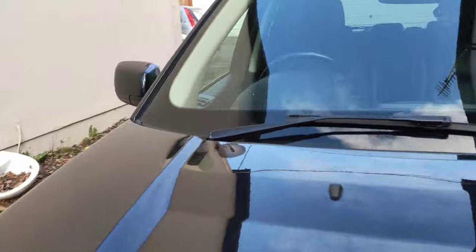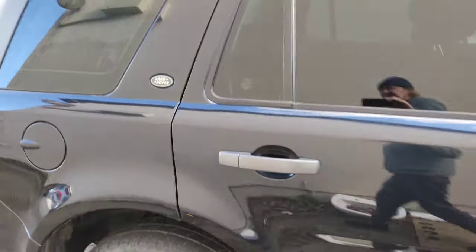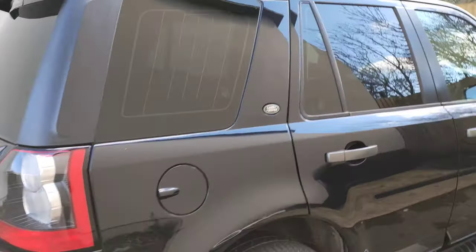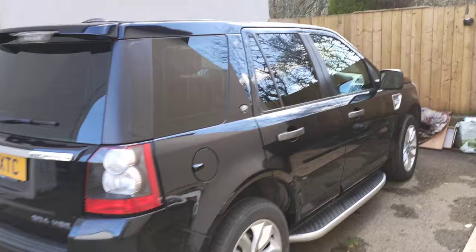I've never owned a Land Rover in my life, as I said. And I really wanted to be able to have it on my list of cars that I've owned. And they don't get much better than this. As I said, this is the top-spec HSE SD4 model. Let's get a little look inside.